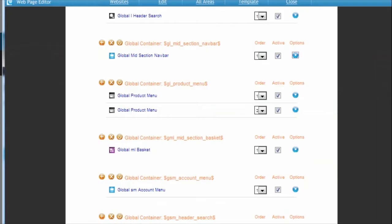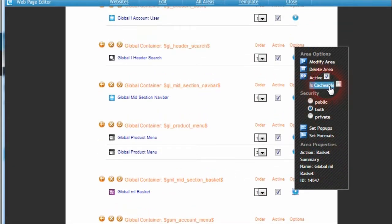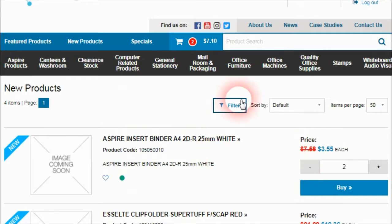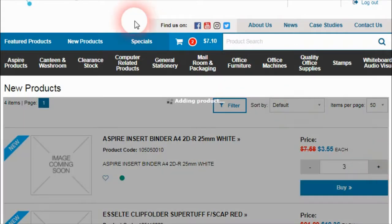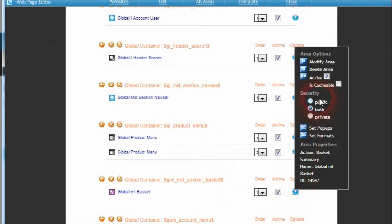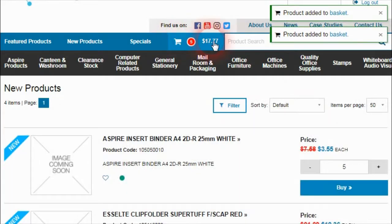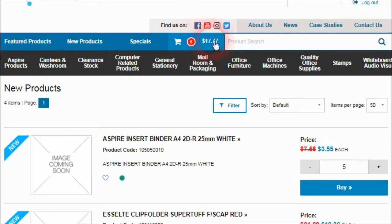So if we find that area back on this page, and that area is called Global ML Basket, you can see that the area is set to not cacheable. So when we reload this page, the price should dynamically change based on what products are in the basket. However, if we did make this area cacheable, load the page again, and then add a product to the basket, you'll see that if we then load this page again, the contents previously saved to the cache for the user would still be at $10. So it's showing the incorrect basket total based on the previous time that area was cached when the page was previously loaded. So this is one example of an area that is not good to cache.